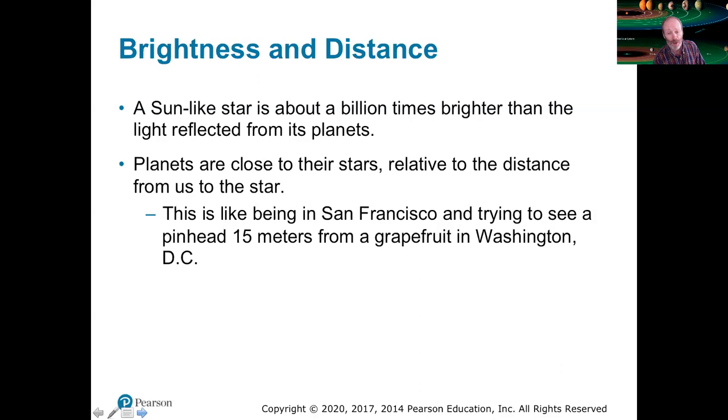However, if you were to try to look at our solar system from the nearest star, which is Proxima Centauri, a little over 4 light years away, and you had standard binoculars or even a standard telescope, you would not see any of the planets around the sun because the sun is so bright by comparison, and the planets are so dim and close by comparison, you wouldn't be able to see them.